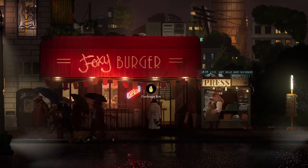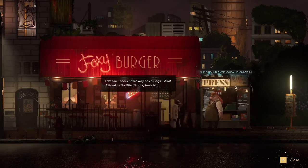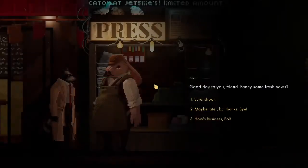Oh, garbage bin, what we got? Let's see, socks, takeaway, a ticket to the bite. Okay. And we got Bo. Is there anything else after Bo? There is nothing else after Bo. Okay, so what we got, Bo?